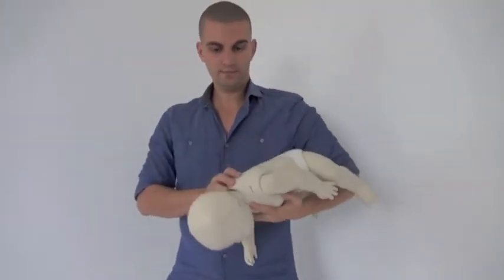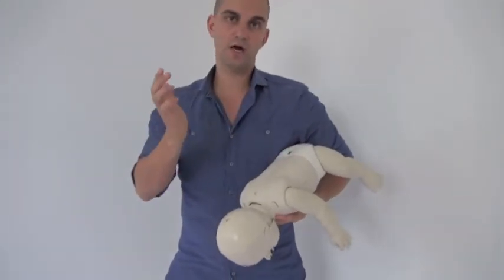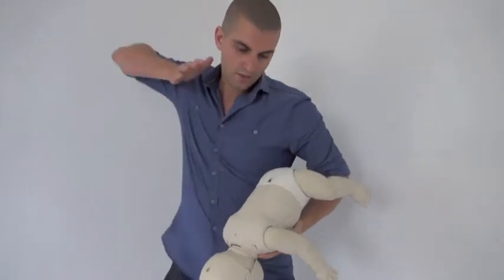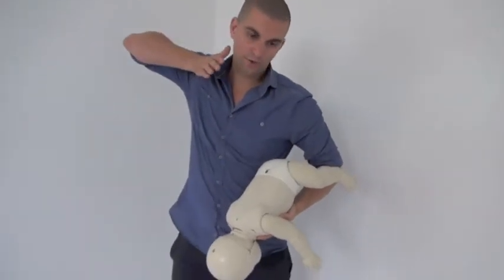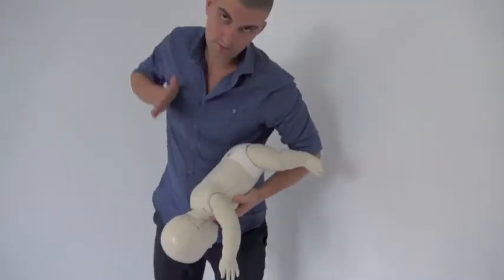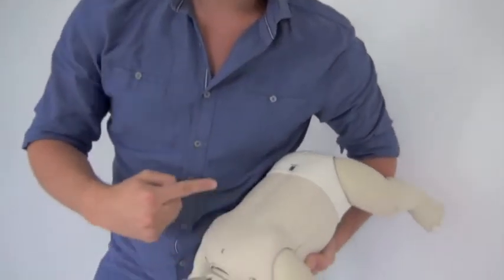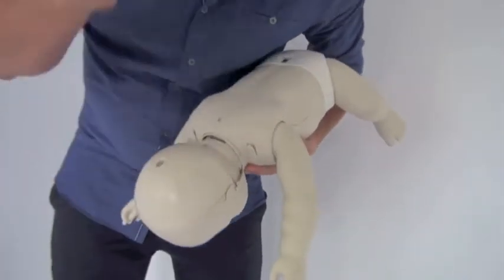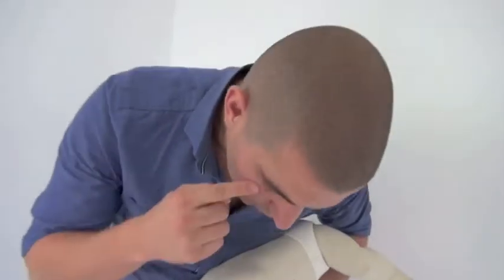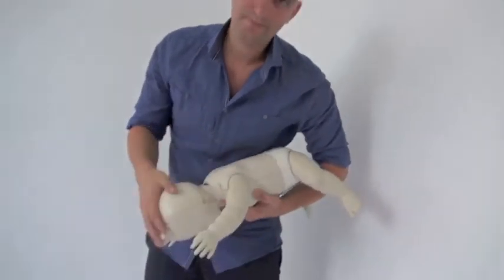Utilize gravity. Heads down, bottoms up. Administer 5 sharp back blows. Try to aim your back blows downwards. 1, 2, 3, 4, 5. Remember, your back blows are between the shoulder blades. Also remember to watch to see if the obstruction comes out of the baby's mouth.